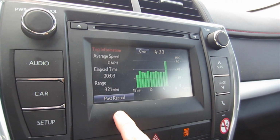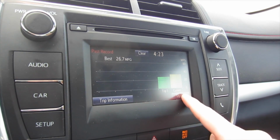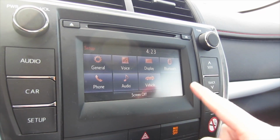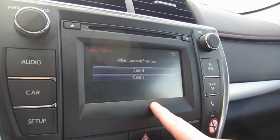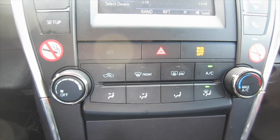But it is nice that you have some dedicated buttons on the left and right side so that you can jump right to the important things. And I found that navigating through all the menus and getting to what I actually wanted was fairly easy. And directly below the screen is the climate controls, which are, I guess, decent.